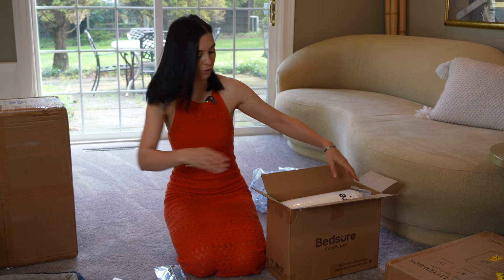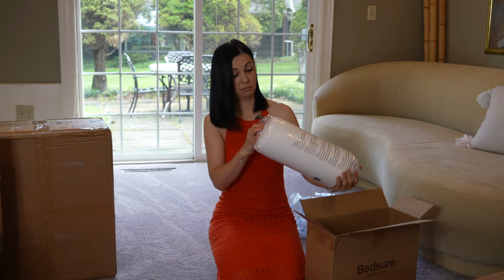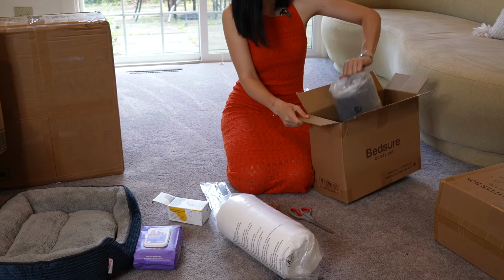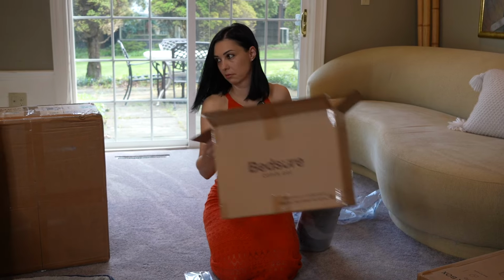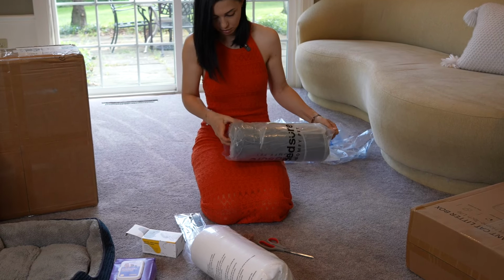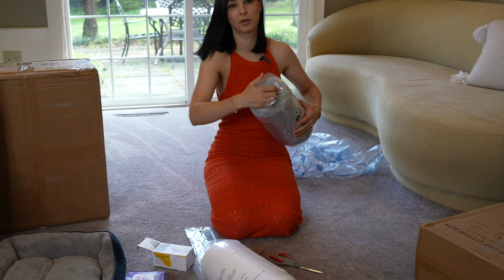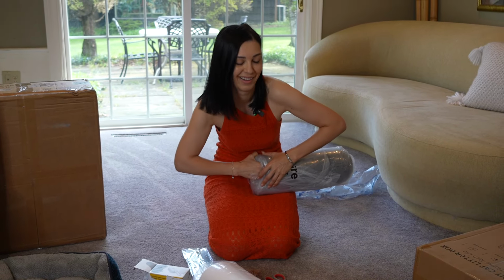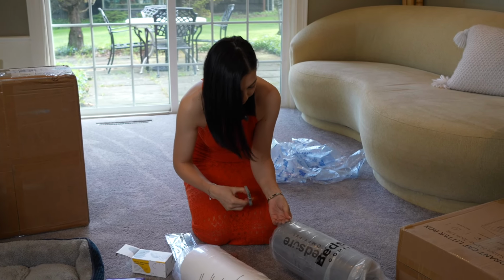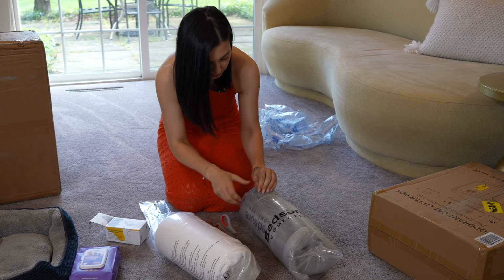Maybe it's something more... Is this a mattress for the bed? That's interesting. This cat is going to have a fancier bed than I have. Okay.